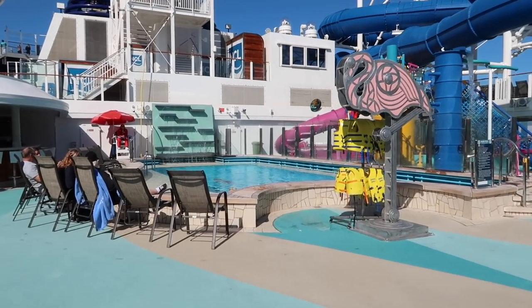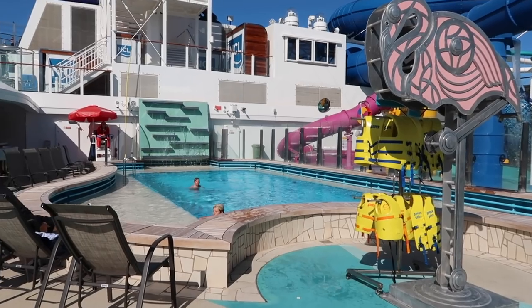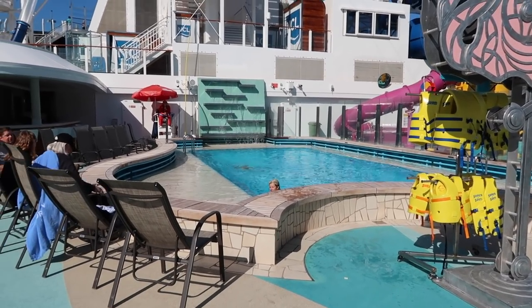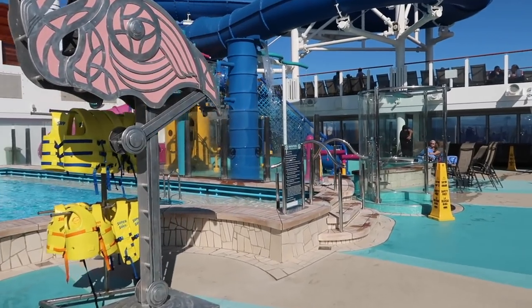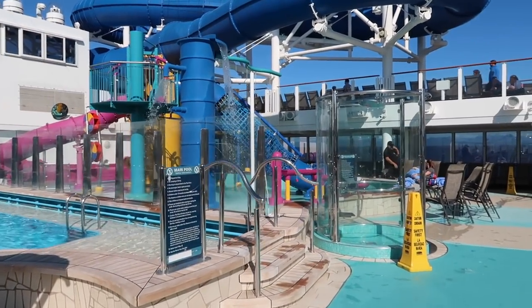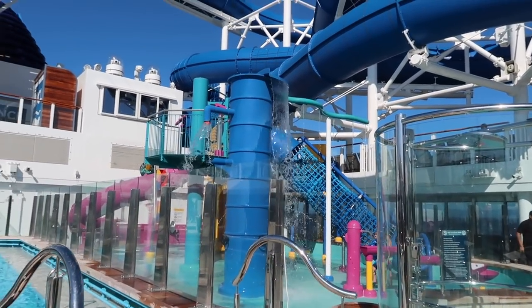And then here is the family pool. So the big pool does have an adults only sign on it, but the kids are allowed in this pool, so this is the family pool. Then we have a kids splash zone over here. That's very cool. And two pretty awesome water slides.